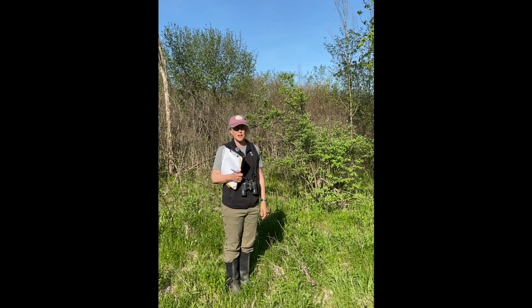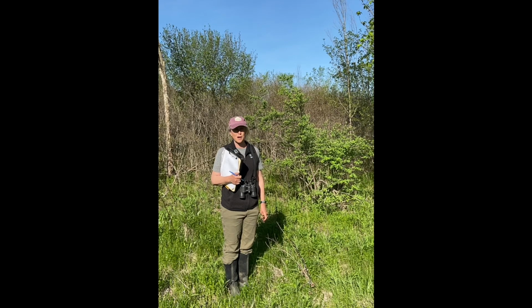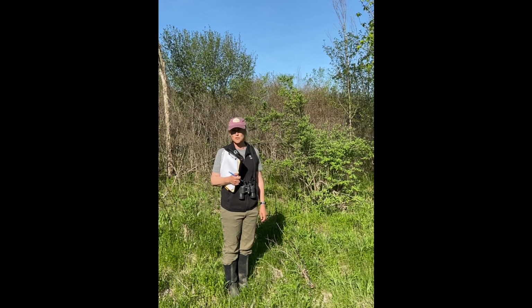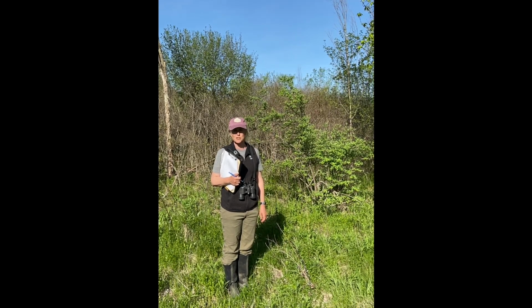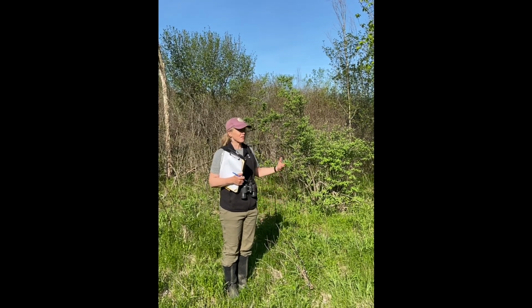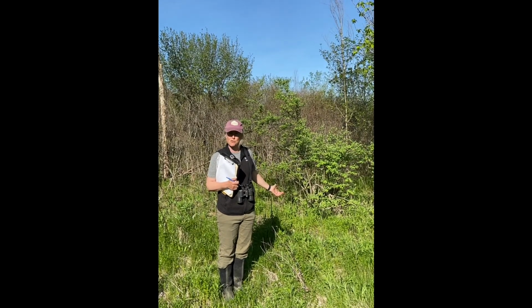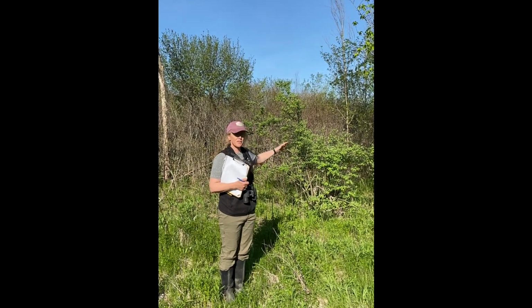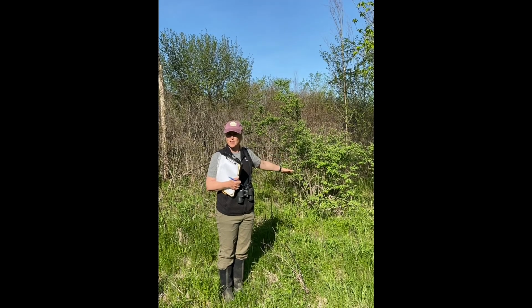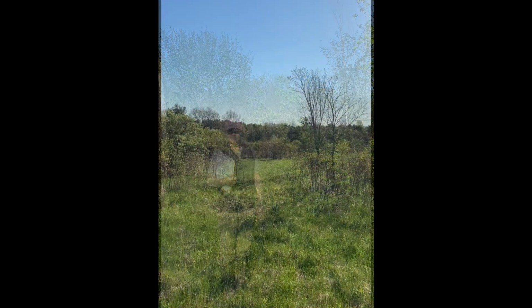They don't provide as nutritious food for some of these shrubland obligates as other native shrubs like dogwoods and viburnums do. So ideally, if you were going to manage this habitat, you might want to get rid of these invasives. That would actually create the openings we're looking for, by getting rid of the invasive buckthorn and honeysuckle and allowing some of the natives to come back in.